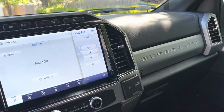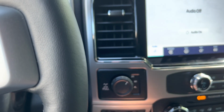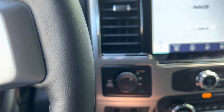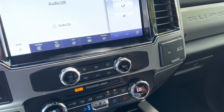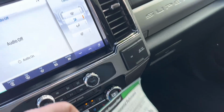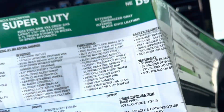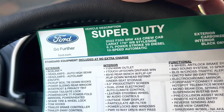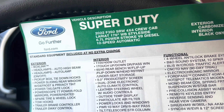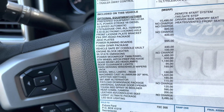We'll go over the build sheet here. Another thing it does have is a rear locker. That was a part of my special order. And we'll go over the window sticker. I did opt for the 355 rear end, which in this truck is the highest gear ratio you can get, or call it the lowest. It's a 2022 F350 single rear wheel, 6.7 and a 10-speed. Here's my options that we went over.